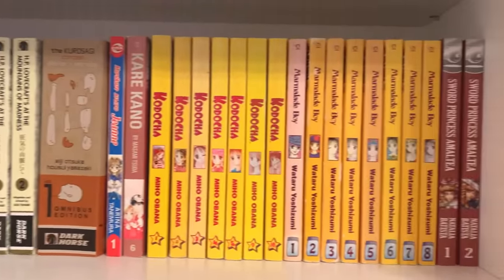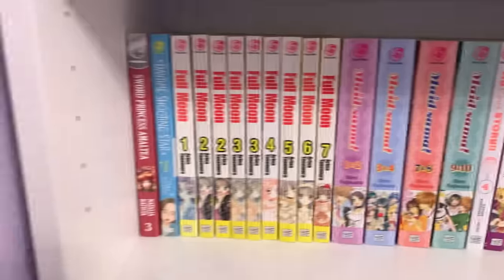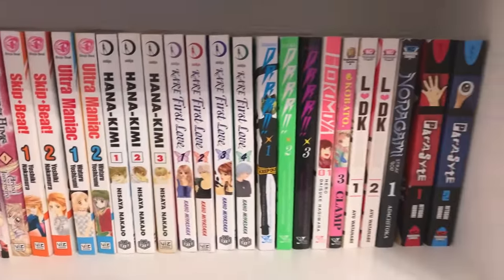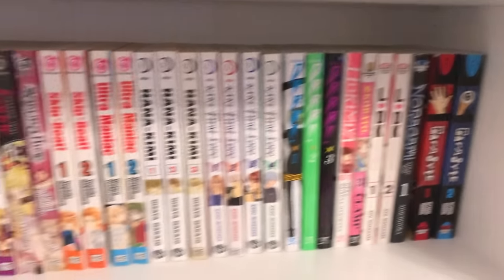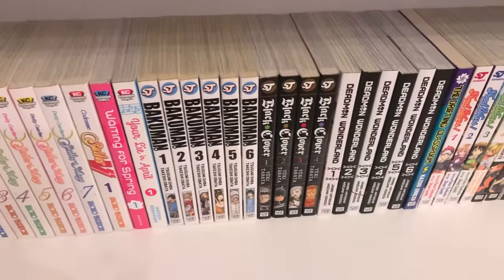And then here we move on to our shoujo. We have our Tokyo Pop. All the way here, Shoujo Beat. And then here we have Yen Press. And then next is Kodansha. So here we start getting into the normally sized volumes.